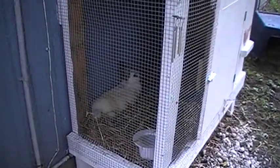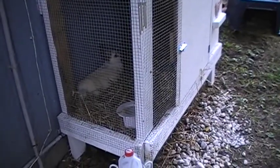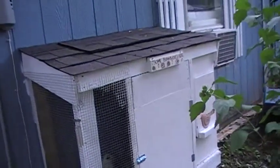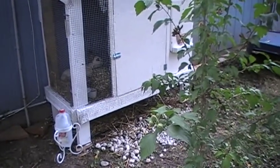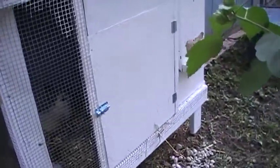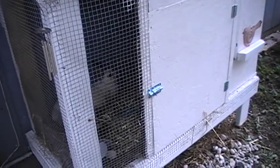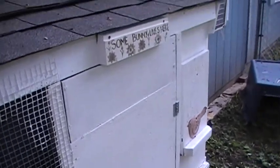There's Snowflake, and they're chilling. We think she's quite pregnant. Not sure when she's due, but anyway, there she is. I wish I could back up more, but I really can't. There's her spot. And we did make it low to the ground so that I can just open the door, and then she can just run around her enclosure. And when I want to put her up at night, since she's not exactly tame, I'll either trap her in the dog kennel and lift her up in there, or I'll just put something that she likes inside there and entice her back in.